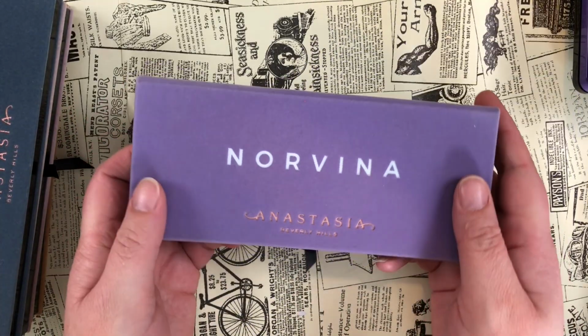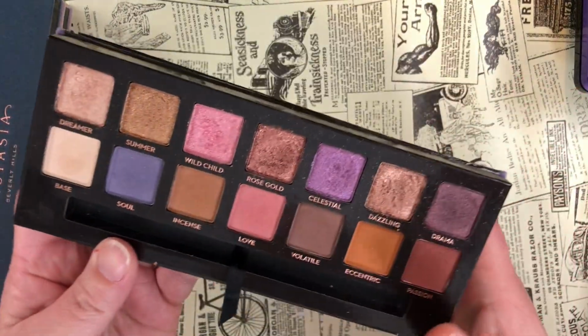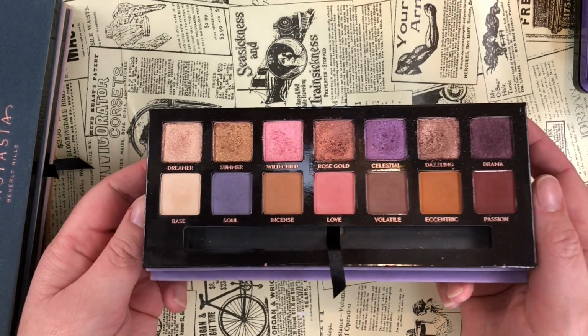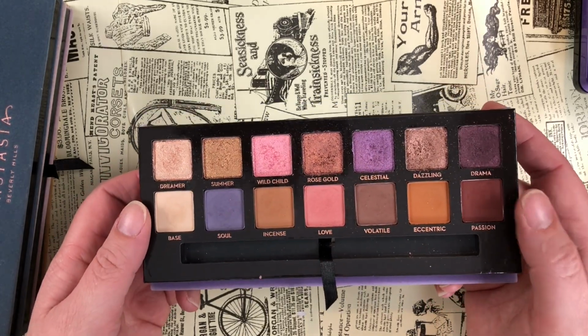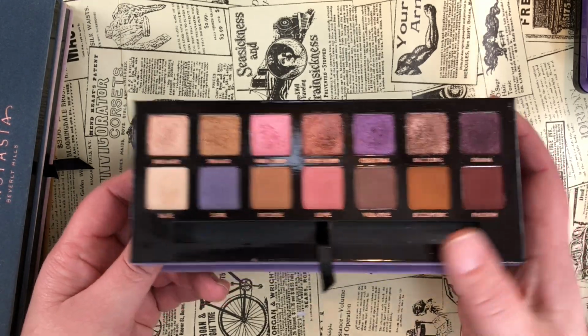Then we have the OG Norvina, and this is in my Shop My Stash for the month of January. As you can see, another favorite of mine, right up there with Carli. In fact, I think this palette and the Carli Bybel palette would pair really beautifully together.